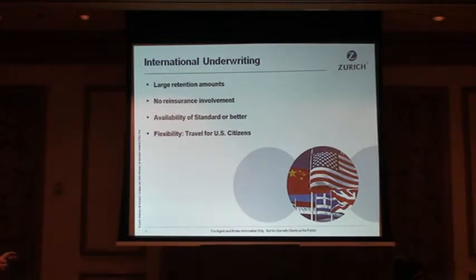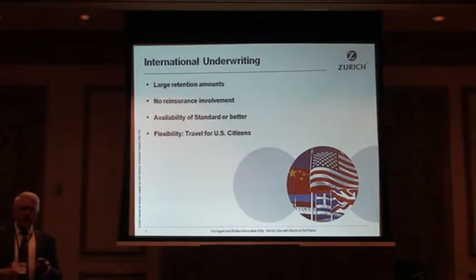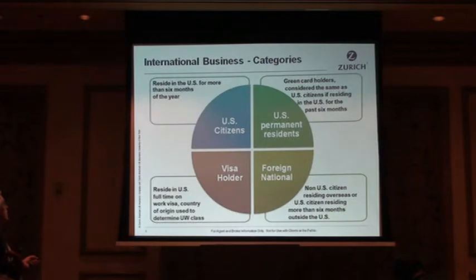Okay, availability of standard or better, we'll get into that in a minute, and then flexibility of travel for US citizens, we'll cover that as well.